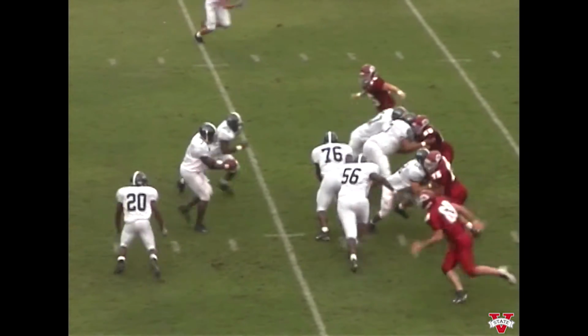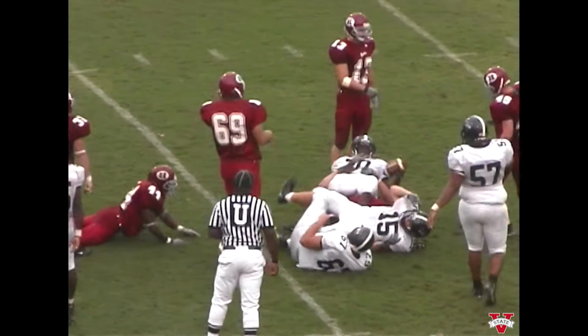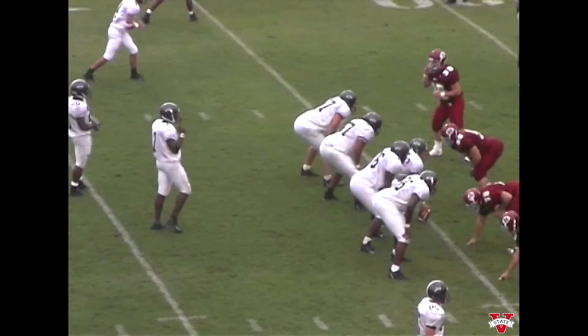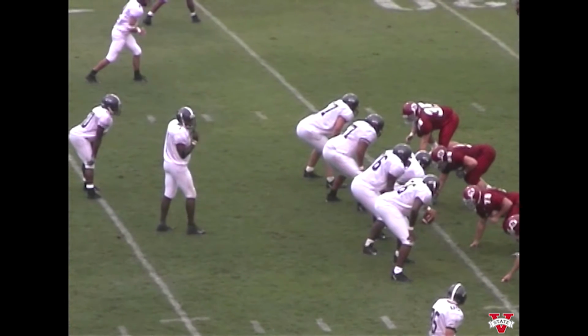Fabian on second down and 6. Gives it to Tyran. A lot of room. Has the first down. Crosses the 35 down to about the 30. Number 20, Tyran Robinson on the carry. First and 10 from Henderson State's 35-yard line. Clock's at 5:55 time remaining in the first half.